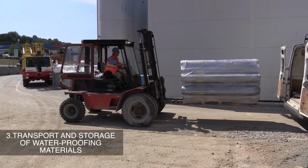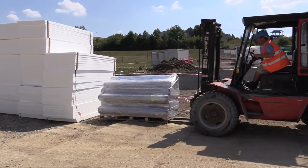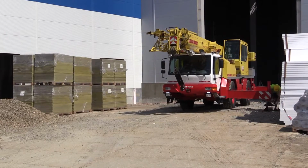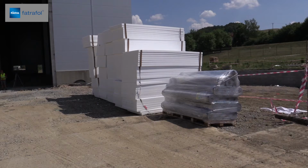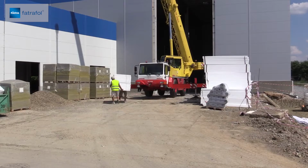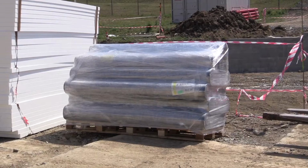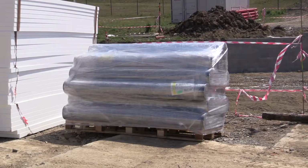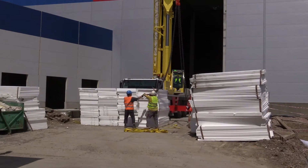The delivery of waterproofing materials is provided by conventional means of transportation to the construction site using suitable handling machines. Upon material delivery to the job site, inspect the quantity and quality according to the delivery note. Product data is indicated in the identification label of the package unit. Should the material fail to comply with the required specification, it is necessary to claim it immediately with the supplier.